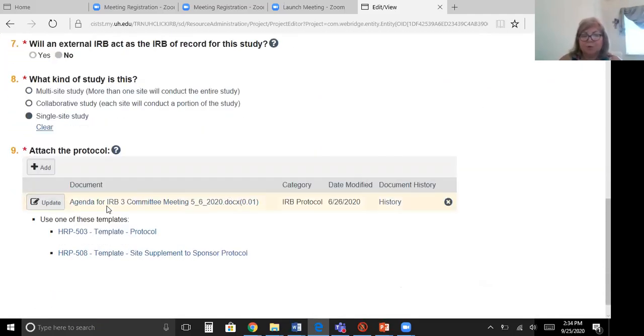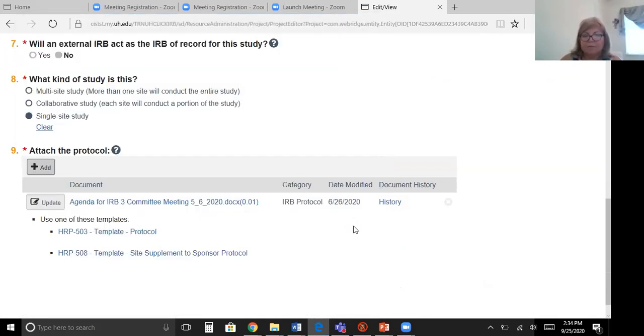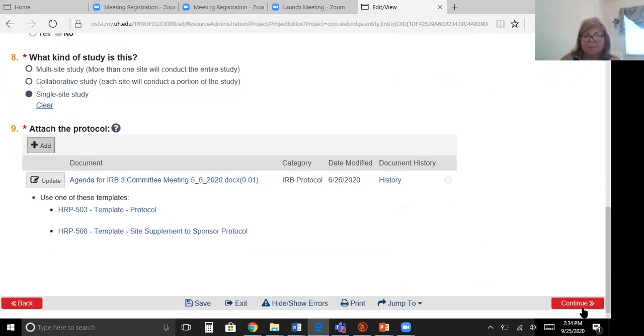You upload your protocol here by clicking add. You browse, choose the file, and then click OK. You don't have to name it or give it a version number or anything. Then click continue.